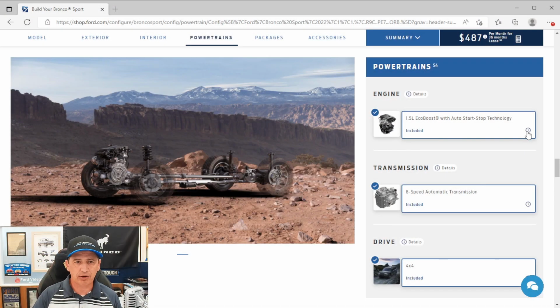Now, I wish the 2.0 was available, but you have to go up to the Badlands edition to get the 2.0 liter engine. But it'd be really nice if Ford would make that available as an optional engine in the future, because there are some people that want that engine but maybe don't need the off-road capabilities. So anyway, the 8-speed automatic transmission will be standard on about all these Bronco Sports. So it's geared out pretty well for you there.